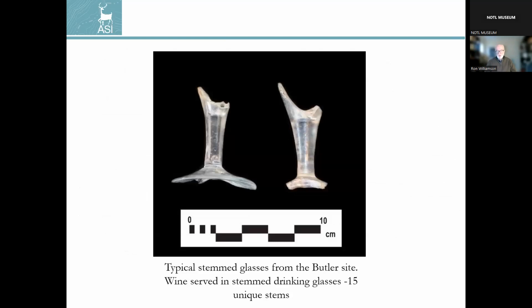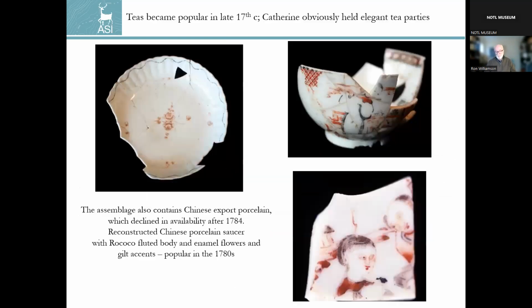Now, every good meal, as we all know, requires good wine. And wine, we found pieces of 15 unique wine glasses from the site. And we know also that Catherine obviously was holding tea parties as well, based on some very elegant teawares that were found on the site, some of which clearly date to the 1780s, late 1780s and early 1790s.